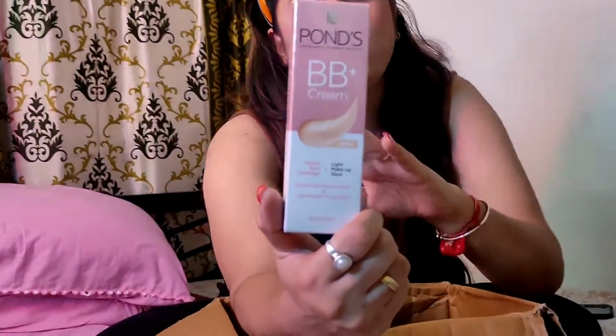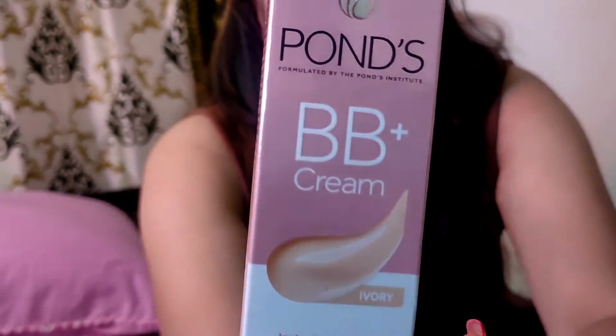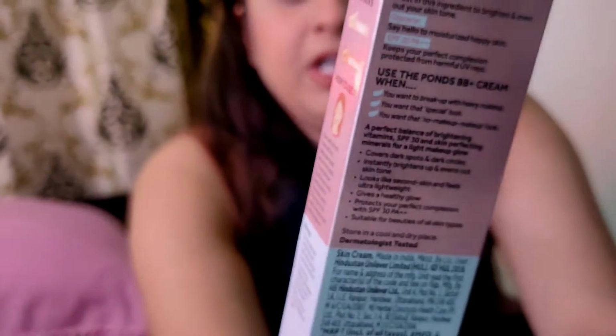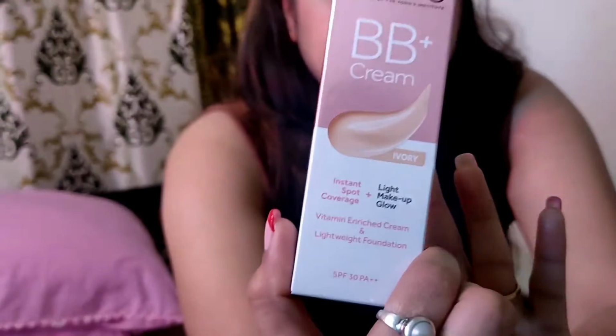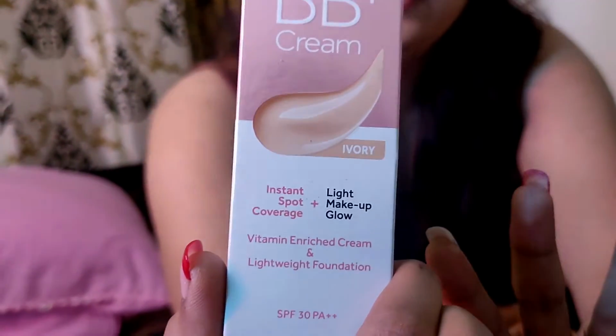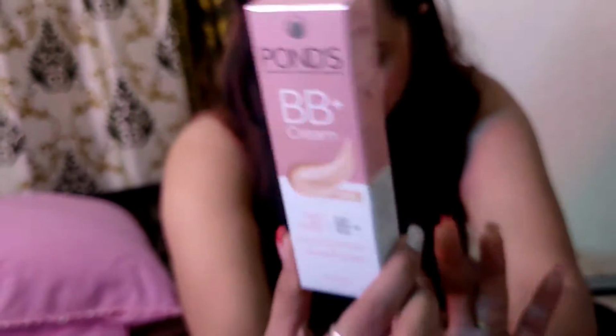Now moving to the next category, I got a BB cream that is from Pond's. So there is not much to explain about it. Everyone knows about this product. I am here in the shade Ivory. So this is my next purchase. Again, I have used a lot of tubes of this. So this is the next product.